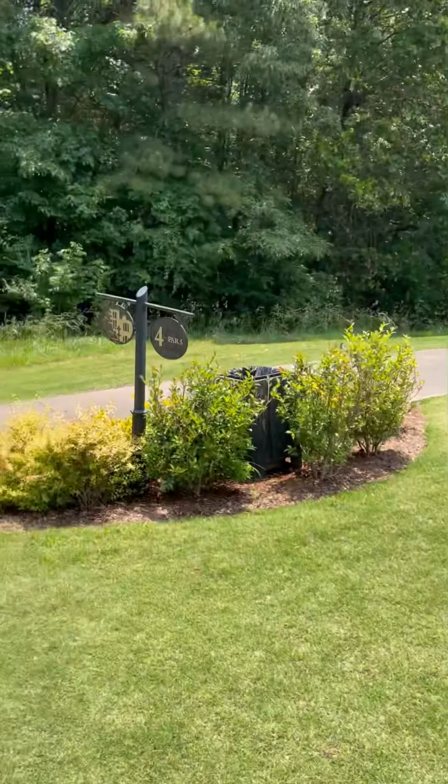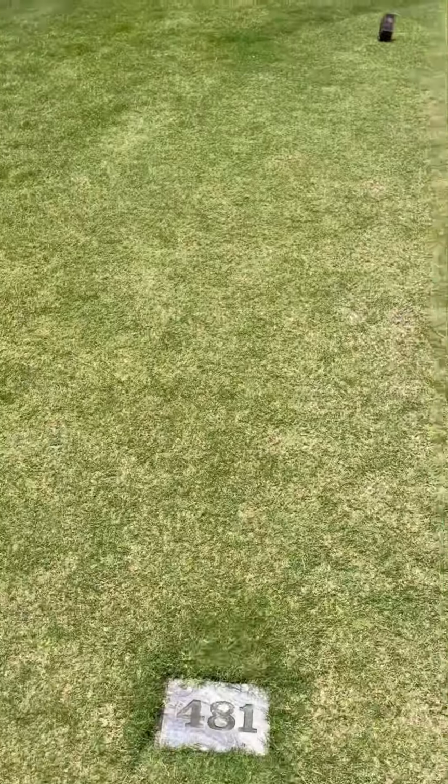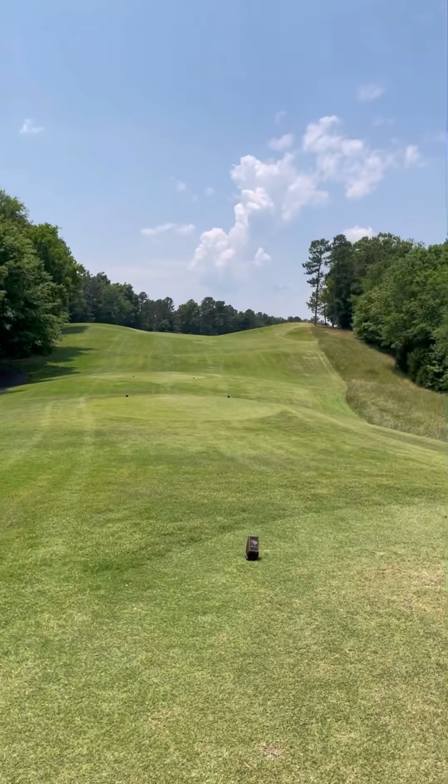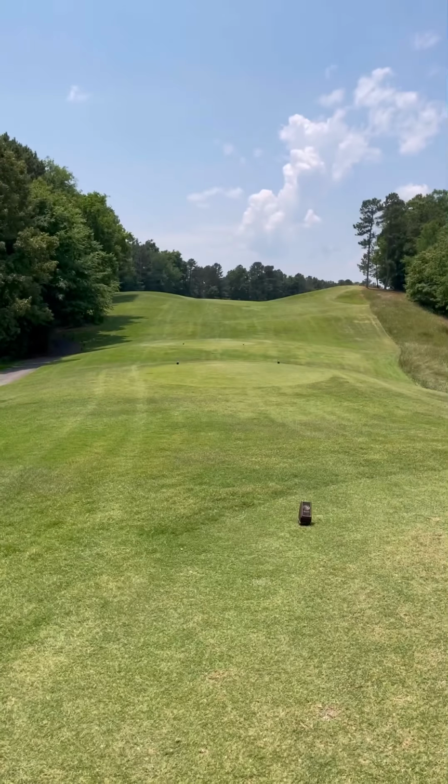All right guys, hole number four, par five. 481, par five. Okay. It looks like it goes up and then dog legs to the right over that mound right there.